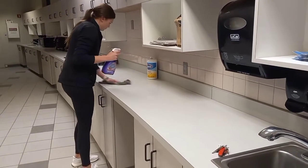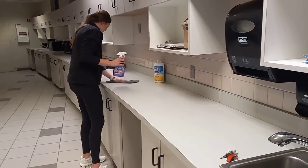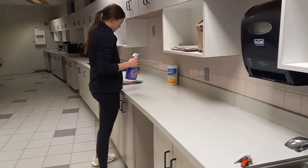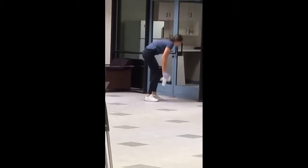Communication. Communication is very important. Your manager needs to know what is going on at each location. Are supplies getting low? Is there something broken? Follow directions. Following directions helps us make sure everything is getting done.